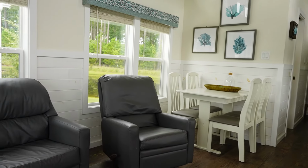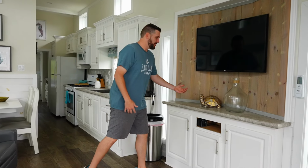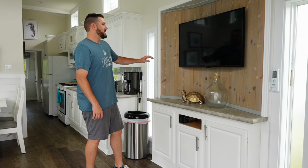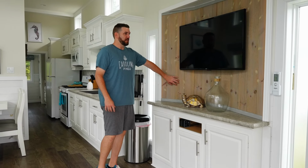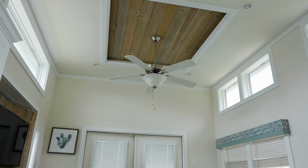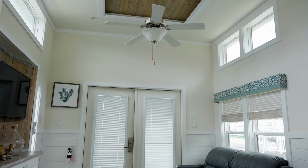Lounge chair, plenty of seating area for 4. The entertainment center really stands out. Aside from just the turtle itself, it's gotta be good luck, right, to rub the turtle? But the TV is nice. I really like the backdrop that they have set up here with the pine behind that. But so much natural light. You also still have the combo of the tongue roof pine with the drywall throughout the home.